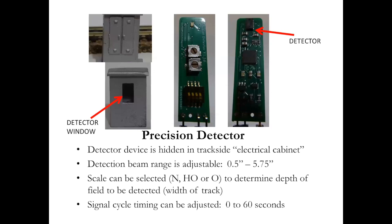This is the eyes of the system. This is the precision detector. The 2 photographs on the right show the circuit boards that give the instructions. And up in the upper right-hand corner, this is the actual detector that emits the beam that is interrupted by the train passing by the sensor.